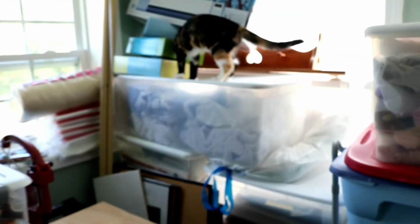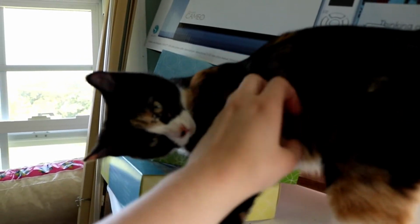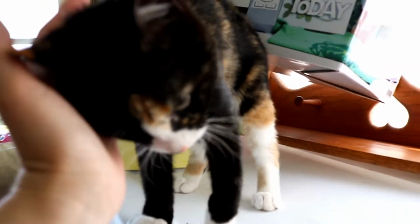Here's your little girl. Miss Spider, what you doing? Spider. Hi, honey. I mean, she hissed and tried to scratch at me yesterday. I was not impressed, so I made her sit still while I held her. Oh, there you go. Do you want the camera? Yes.